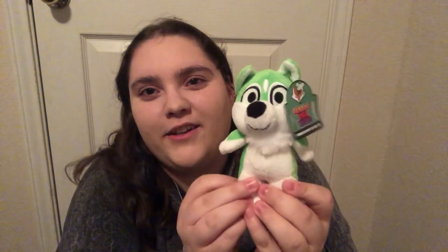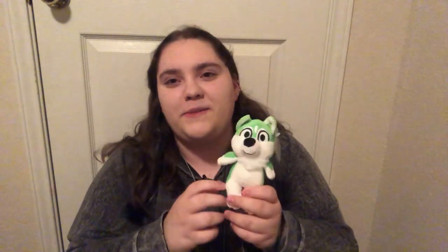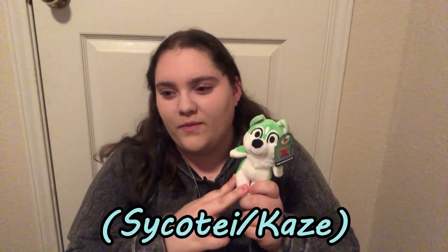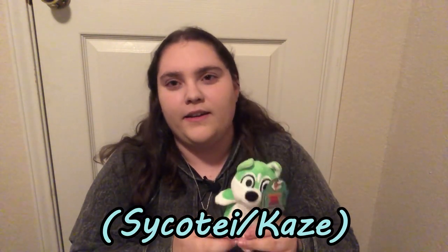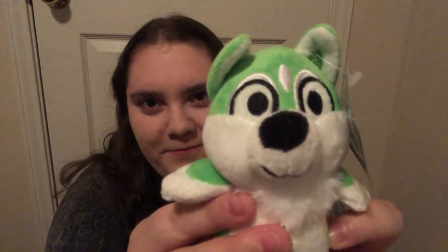We've got a bookmark. It says Ringtail Cafe Productions. Next up, we've got this cute little plushy husky, little green husky. It kind of reminds me of, I can't remember his name, but he was one of the fursuit dancers at GFM. He is adorable. He's a little derpy.